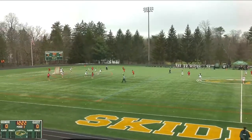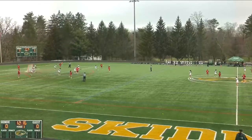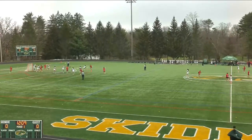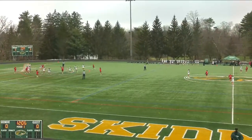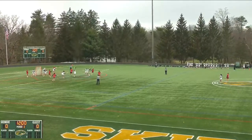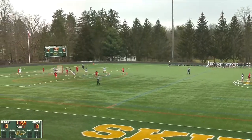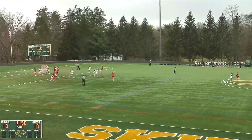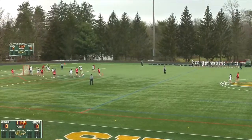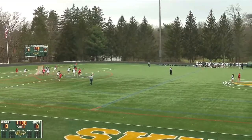Oneonta will get their first possession of the game. Feed in the middle to Moore. Pass back out up top. Ball's up top now. SUNY Oneonta is really tight with their cutters in the middle. They've got two kind of crowding the middle there. Kind of an errant shot, but it gets picked up again by Oneonta. It's up top with Evans. Evans being tightly defended by McKinley. Ball's behind now. Only 25 seconds left on the shot clock.